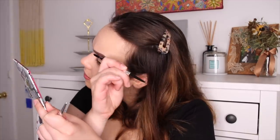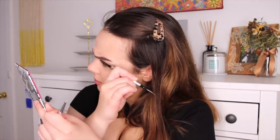Now I think I wanna do eyebrows. Let's go in with the Benefit Precisely My Brow. So let's just fill in our brows. Gorgeous. I actually think I used to use shade 4, but this is a much more neutral color. Shade 4 was very warm, and I think this actually matches me better than shade 4 ever did. I'm gonna use Gimme Brow in 4.5.